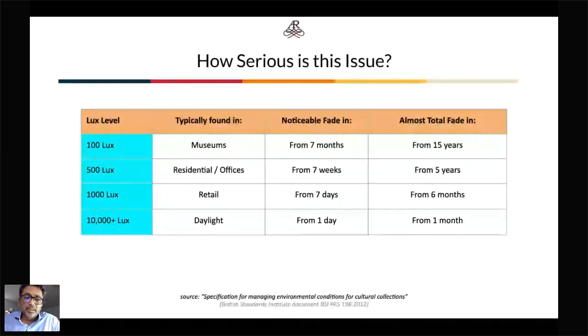And if you were to exhibit any of the fragile materials we just looked at in the previous slide, you can expect to see a noticeable fade in anything from 7 weeks upwards, an almost total fade in anything from 5 years upwards. So if you are a collector and also an investor in art, I'm sure that you are not wanting to see a deterioration in the condition of your investment, and therefore the value of your investment, from anything like 5 years plus.